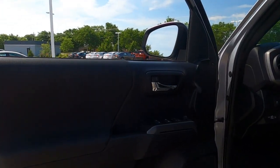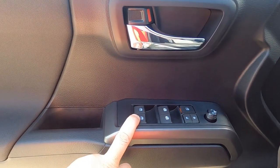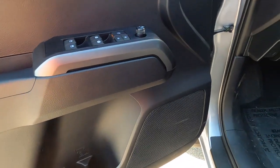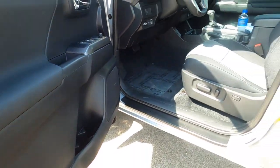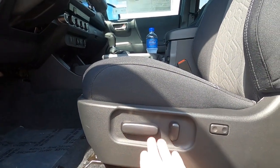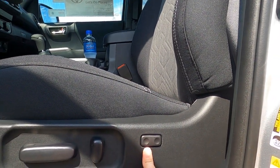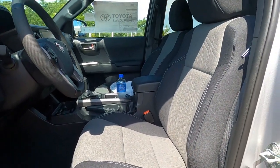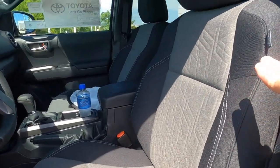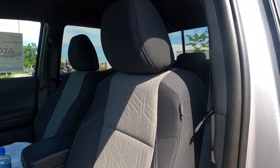We'll stop on the door real quick. Wanted to point out that the windows auto up and down in the front, not so much in the back. Power door locks, power mirrors, drink holders down here, and speakers on the doors as well. On your driver's seat, we have a 10-way power driver's seat, no power on the passenger seat, so a power recliner and power lumbar support right there. The seats on the Sport are a cloth, and this is a combination black cloth with a gray insert and a kind of a white contrast stitching. Side airbags built right into those seats.